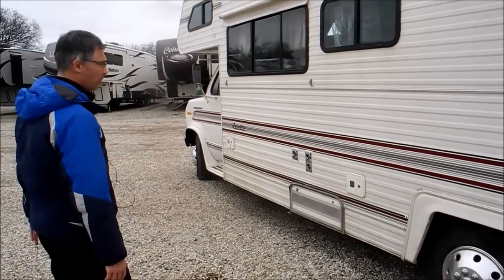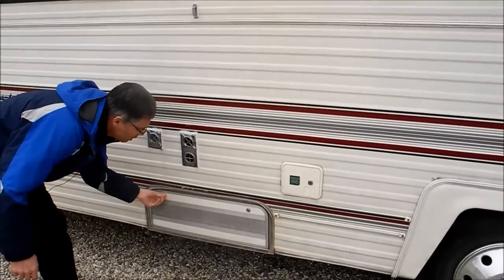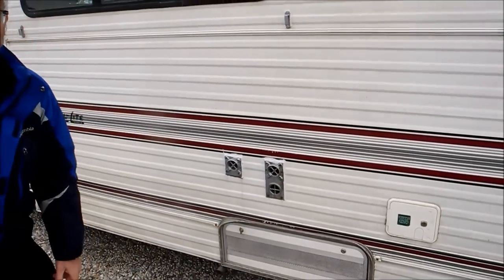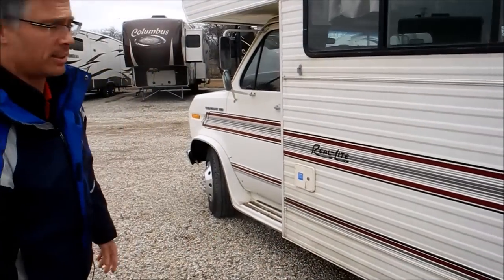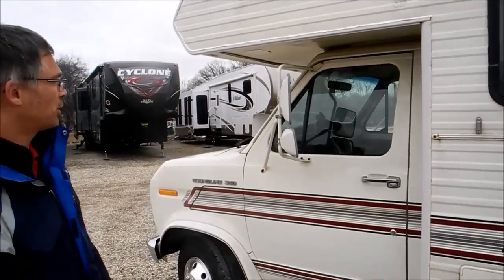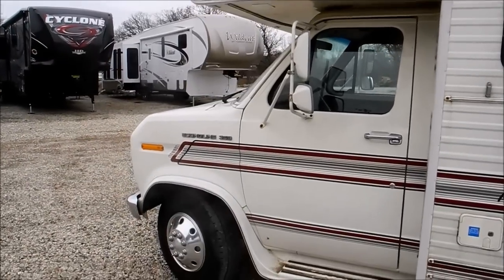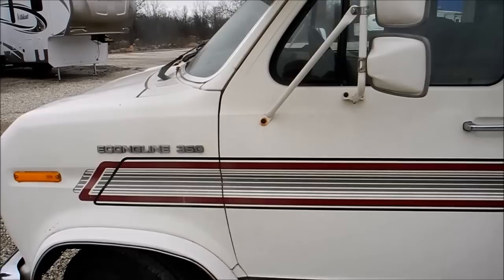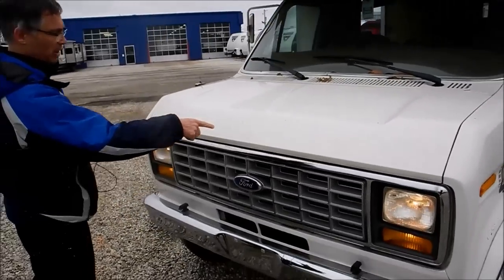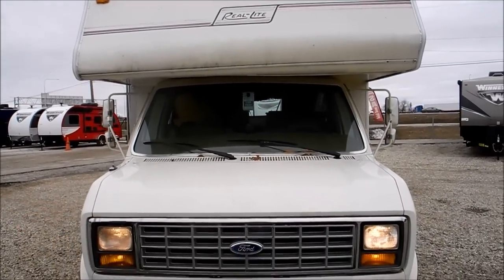But anyway, we drove the coach, it drove nice. And I think this compartment's locked. But there is a generator here. Of course, we haven't tested it, so hopefully it works. The cab looks real good, though. Looks real nice and clean. Doesn't look rusty. And the hood, I noticed, was a little difficult to open. I did get it open, but it looked clean under there. It looked good.